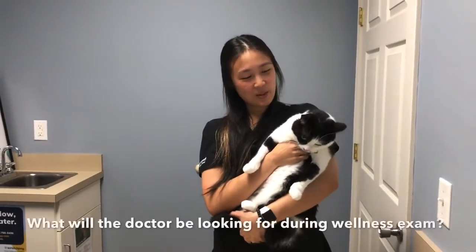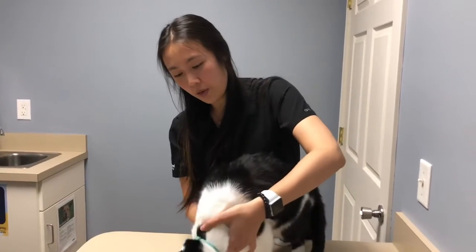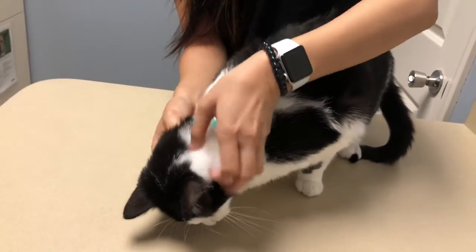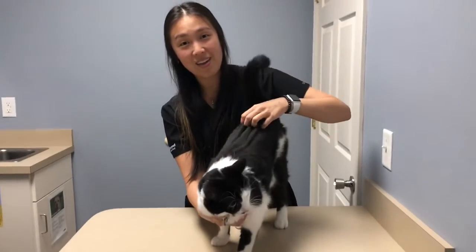So what will my veterinarian be looking for during my cat's wellness exam? With wellness exams, the first thing that we would look for is the behavior. If they're willing to come out of their carrier, or if they're maybe a little bit too scared, something that I would look for is definitely how they behave.